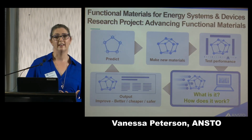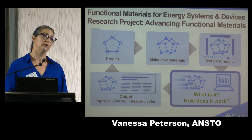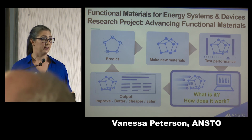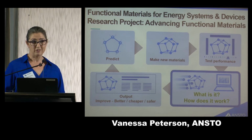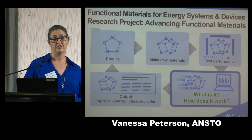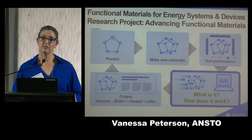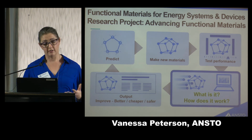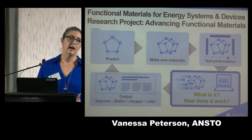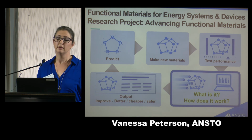Okay, so our role in this research is, as I said, understanding what a material is and how it works. It's a really pivotal role in advancing technology and materials research. So I lead a research group from within the Australian Centre for Neutron Scattering. It's called the Functional Materials for Energy Systems and Devices Project. It started off as the Energy Project. Actually, it started off as Neutrons for the Hydrogen Economy Project back in 2009, and then we changed the name to the Energy Materials Project, and now it's got this longer name. And it's really about materials that do something, functional materials, and how we can, through gaining that understanding into what a material is, make a device and that material perform a function better.